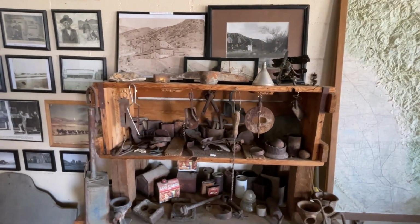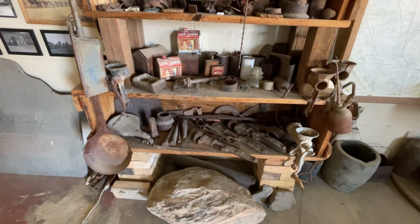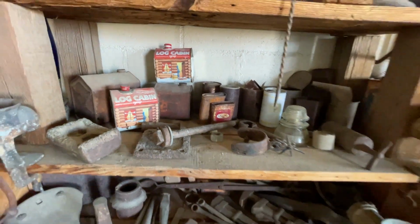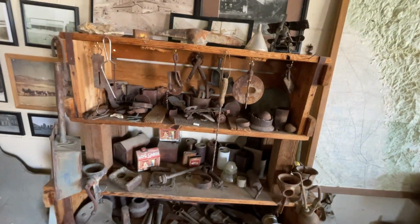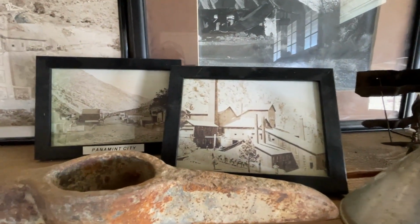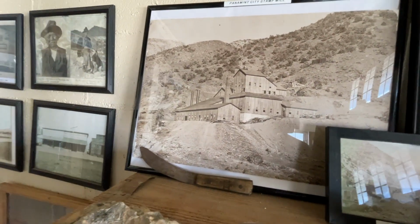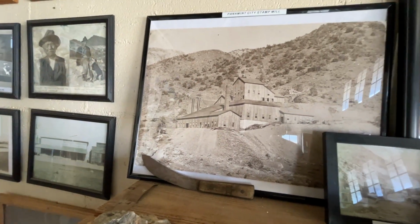Got some stuff that people have found and deposited here. Looks like, is that an old Prince Albert can? It is not. Some old cans and coffee grinders, and then up here, this is photographs from Panamint City. The only real remain of Panamint City is really the smokestack, and it may or may not still be there, the chimney.